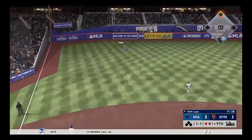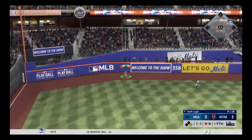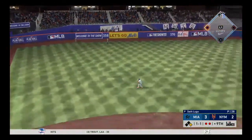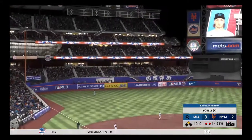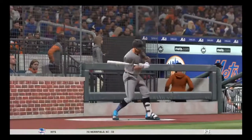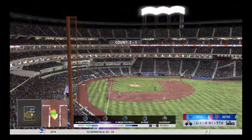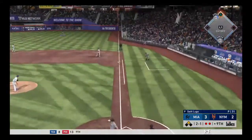Line drive to left. And a reach, but he can't get there as it falls. And he'll make it to second base now with 2 gone. And I suspect we might see a pinch hitter here, and if that's the case, here's what's left on the Marlins bench. Francisco Cervelli will get the call here as he'll hit for the pitcher.